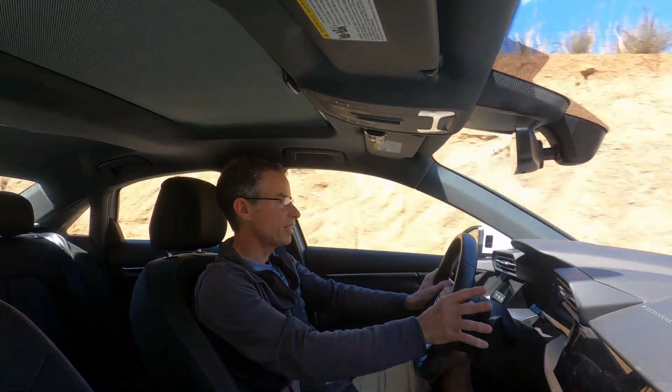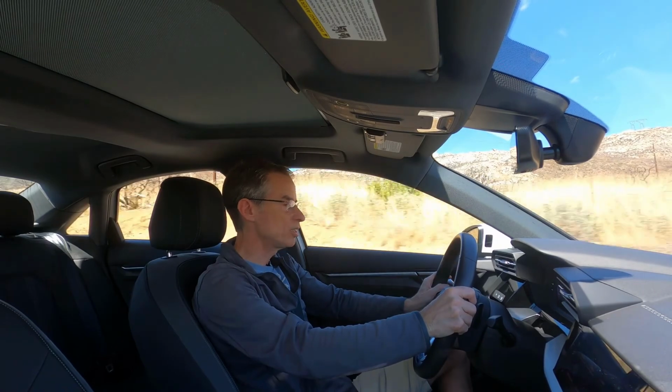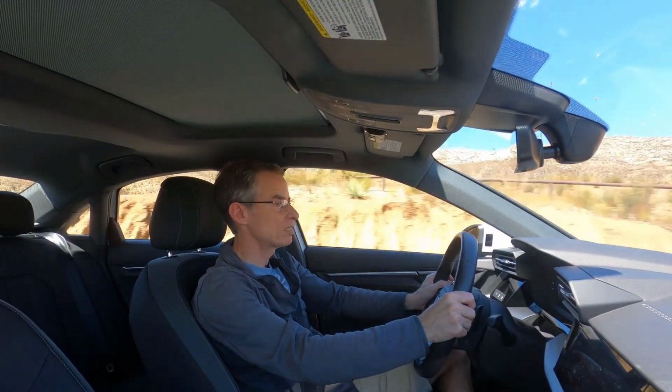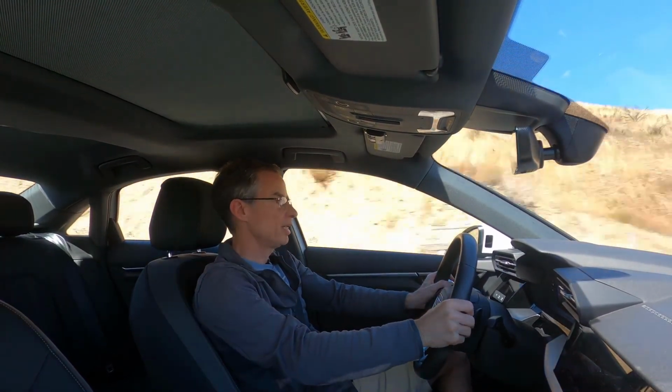I have the steering set in a fairly not too aggressive mode, the middle mode, and it feels good. It feels planted. The suspension is absorbing these bumps well, and I kind of like it.